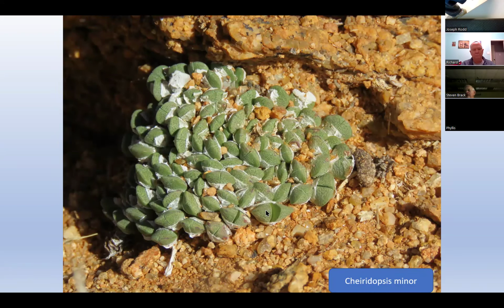This is a very tiny plant. It's called Kharadopsis minor. The whole plant here is 1 inch across. And all of these little tiny leaves, you can see the kind of swirling pattern of the way it has grown over time.